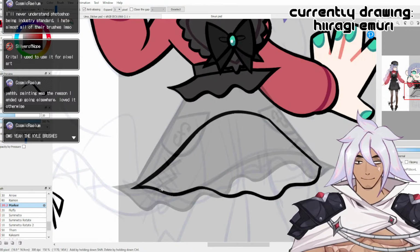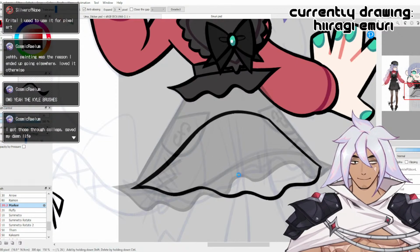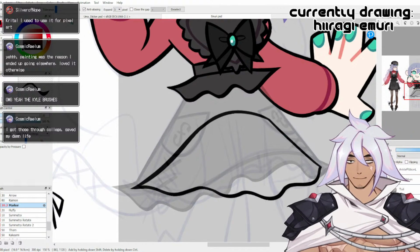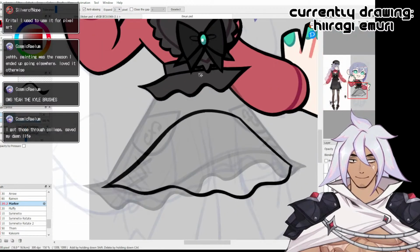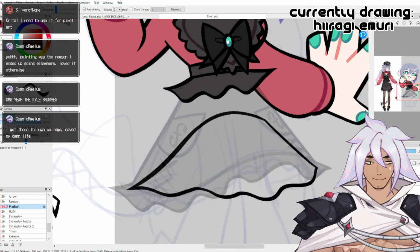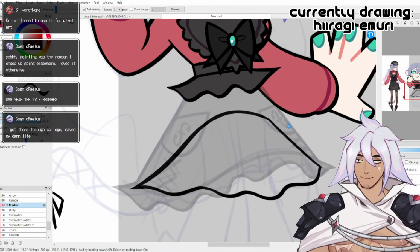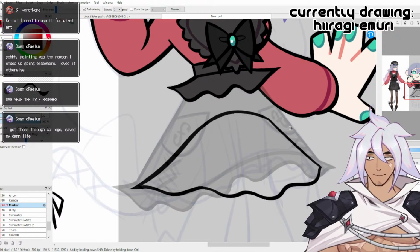Why are you not selecting anything? Hello, Magic Wand? Why are you not selecting my layer? Layer. Ah, no, stop. Go back. Go back. Full window. Okay. Sure. There we go. Got those through college. Saved my damn life.